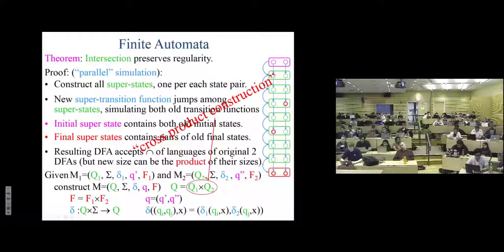You're bashing them together in a way that simulates them both simultaneously in parallel, and you still get a bigger finite automata. Not the same as the original two, but the one that does what both do simultaneously so that you can compute the intersection. And therefore, the intersection of two regular languages is regular, because here we just created a finite automata that accepts the intersection, which makes the intersection regular. Remember what the definition of regular is. If there is a finite automata that accepts it, it's regular. So that's what it is notationally, that's what it is diagrammatically, and that's the explanation.